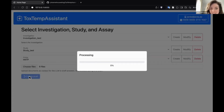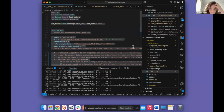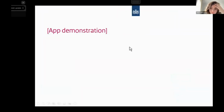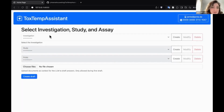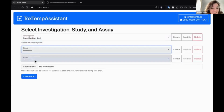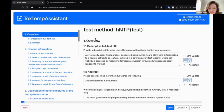Let's see if the internet allows it. Otherwise, I go to a pre-filled one. Let's see if it's working. It is working. Okay, it takes a while, so I can just go to a pre-filled one. Then you click on Edit Draft. So yeah, that's important to know.